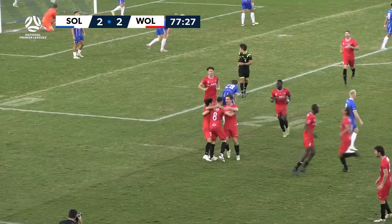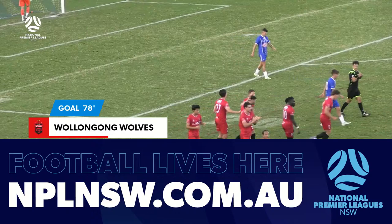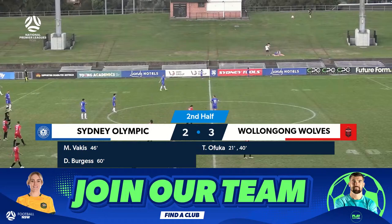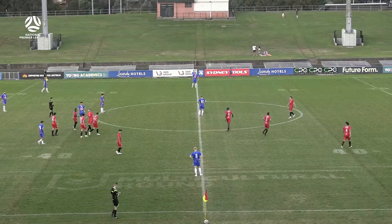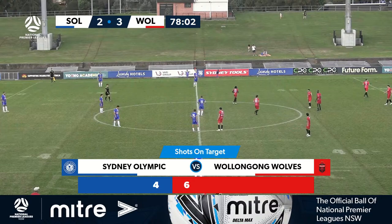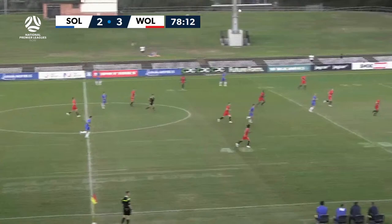Andre Takami, who popped up in the right place at the right time. Too much fizz on it for Noah James. And the Wolves are back in front. There we go. It was persistent for the Wolves. They didn't drop their heads after losing the two-goal lead. They kept at it. And it's a great finish from Takami. That's what happens when you keep your shots down. You might say there was a little bit of luck. Scored by number 8, Andre Takami. The score is now Olympic 2, Wollongong Wolves 3.